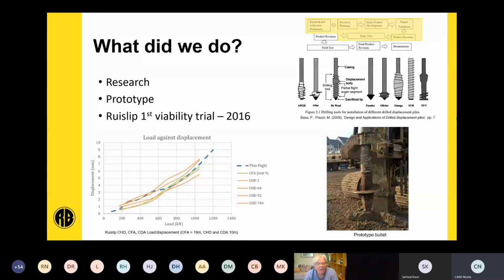So there are varying displacement tools available across the globe. Different companies have different tools. Different countries adopt different methods of installing cast in situ displacement piles. So as a result of this, part of the research, we reviewed some existing literature and looked at the makeup of some of these other tools. In the back of our mind, obviously, is our CHD tools already quite successful with the rigs that we have in our fleet. So we did decide in the end to look at this as our actual starting point for our new product.